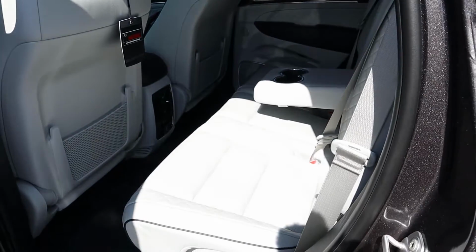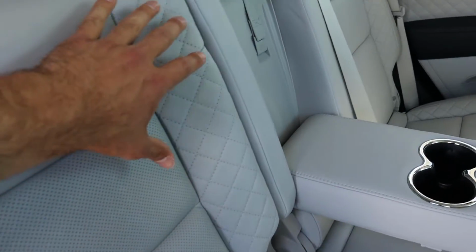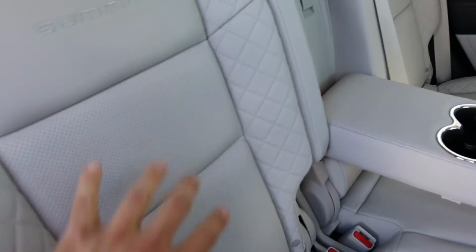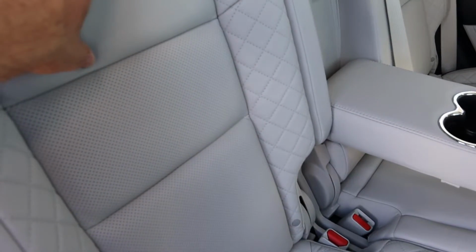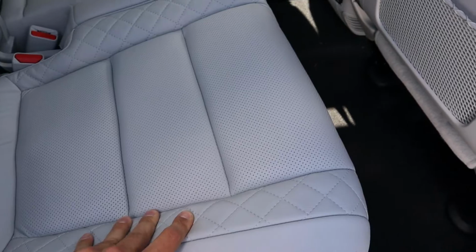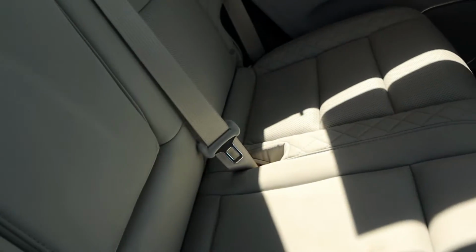And then if we actually look at the seats here, it gets even crazier. I had to switch sides because of my shadow, but anyways, you get these beautiful seats with a signature leather package. Again, more of that quilted design. They have nice perforations in them. They feel really, really soft. Got the Summit logo on them, but just the overall look and feel of them is very, very comfortable and luxurious.